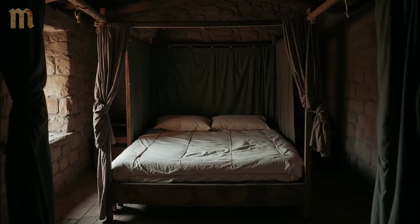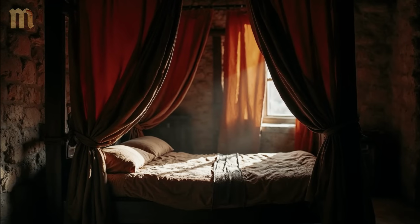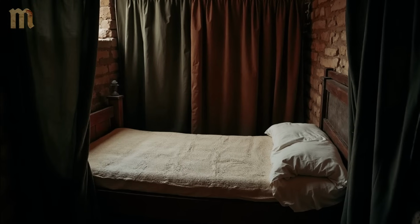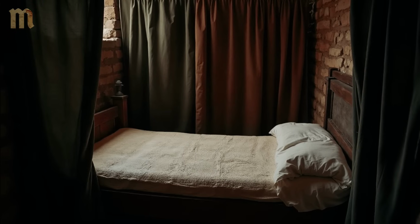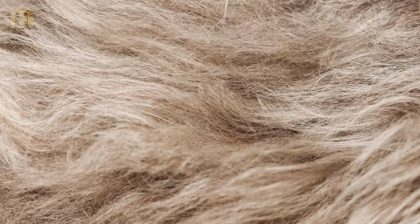Canopy beds were another smart strategy. These beds had heavy curtains made of thick fabric that could be closed around the mattress. Besides creating a sense of privacy, the curtains helped trap body heat, turning the bed into a kind of warm cabin. To enhance the effect, some peasants used wool blankets or animal skins, which provided additional insulation against the cold.